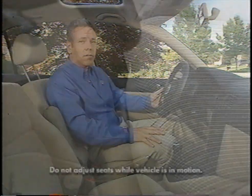Your first source of comfort comes from Jetta's seats. You'll notice they're firm and supportive. You'll need to adjust the seat to give you the greatest comfort while positioning yourself correctly behind the wheel.